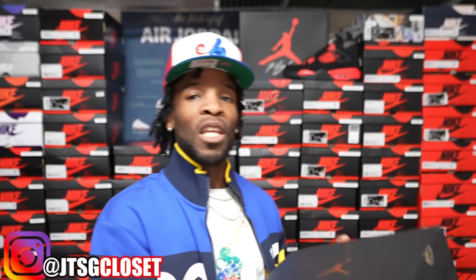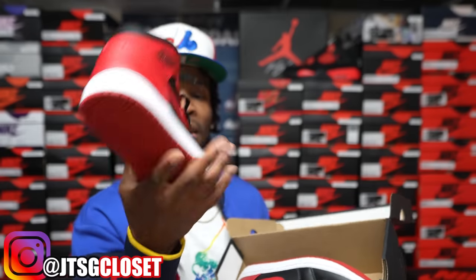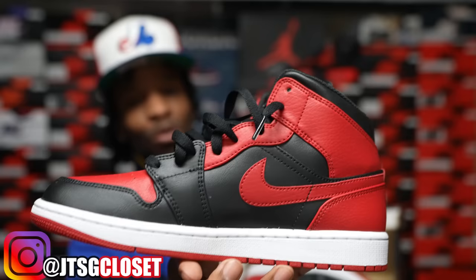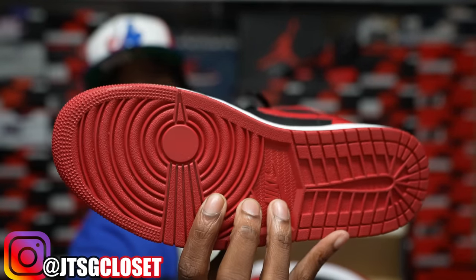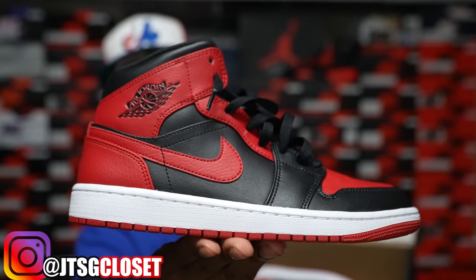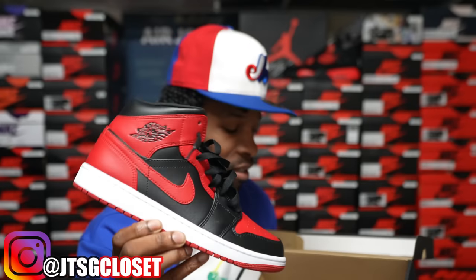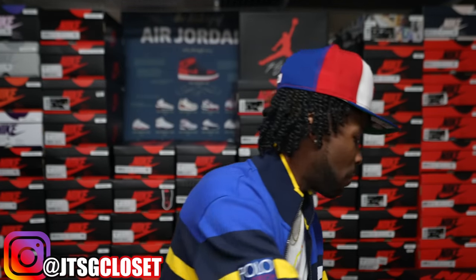But keeping it moving, I got some bread mids right here. Some bread mids, as you can see, excellent condition, only worn in the house for the on-feet video that I do have on my YouTube channel. Never stepped one foot outside. $150 plus shipping. Another steal. $150 plus shipping for these. They're at your door. So got those bread mids, keeping it moving.